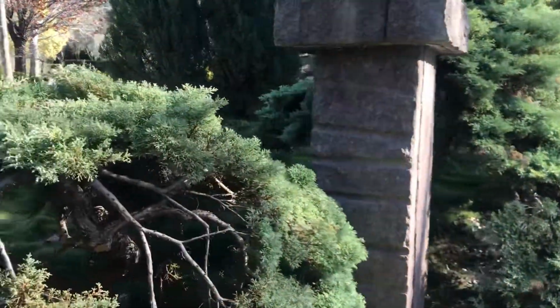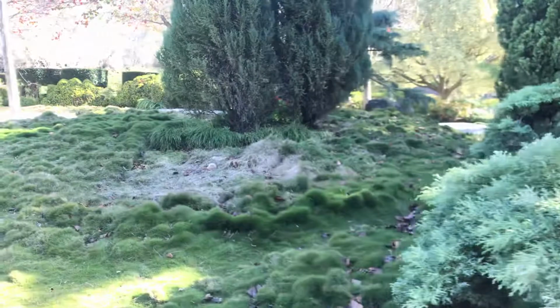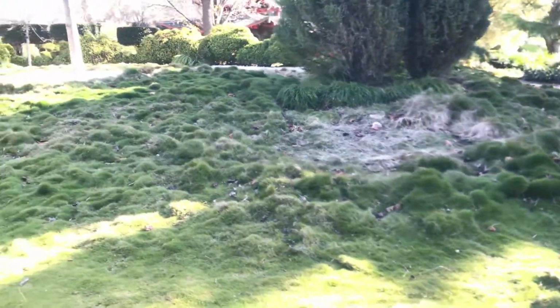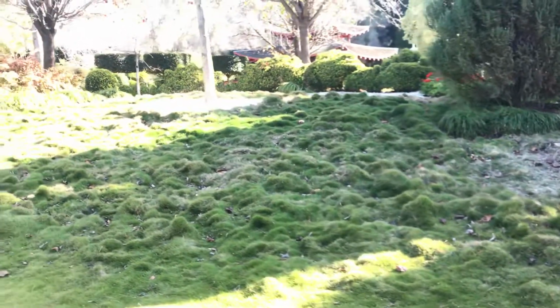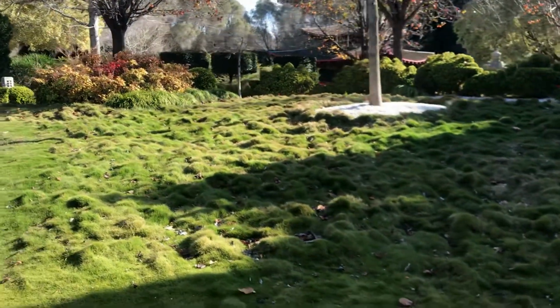But of course, our climate isn't friendly enough to use moss with our frosty winter mornings. In fact, just the other day we had a -4, quite a good frost. And at the other end of the scale, we get very hot summers.